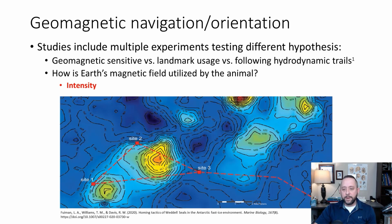And they had a map here in their paper. You can see where there were different intensities of this geomagnetic signal. The yellow and orange areas correspond to more intensity. Ultimately, they discerned that the seals were following the roads that the researchers made as they were going to each site where they were capturing and releasing seals, and they were able to see them from underneath the ice and follow those. So it was a landmark thing that they were using.